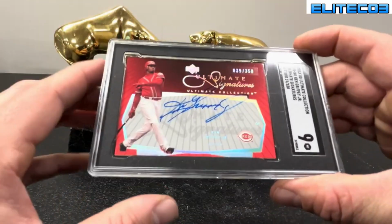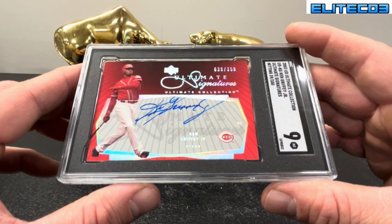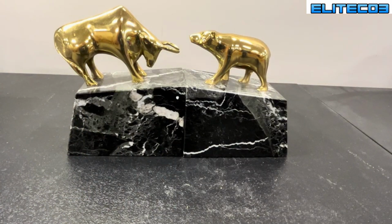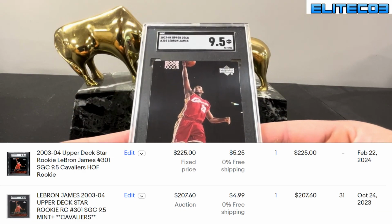Here's a cool Griffey. '03 Ultimate Collection to 350. The autos, it is on card though, so neat one. Star Rookie LeBron, 9.5.